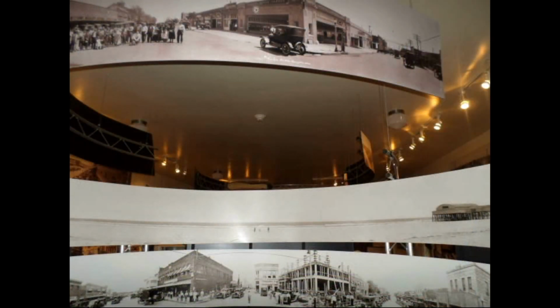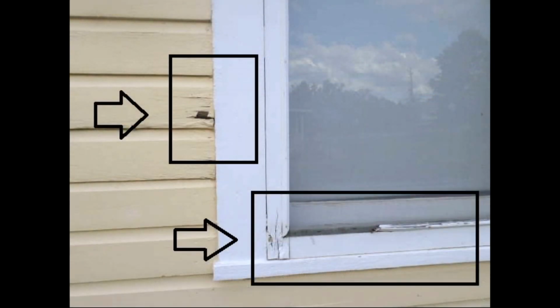More ceiling lights need to be added for greater visibility. Additionally, a few of the park lights around the museum need to be replaced. With all of this completed, our museum will once again be a showcase.